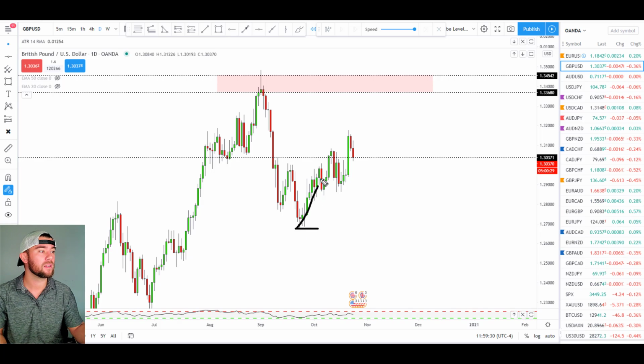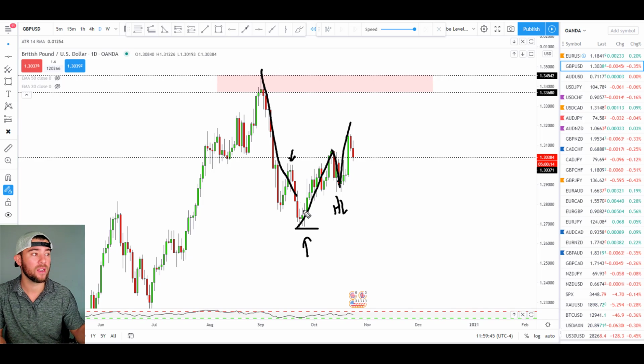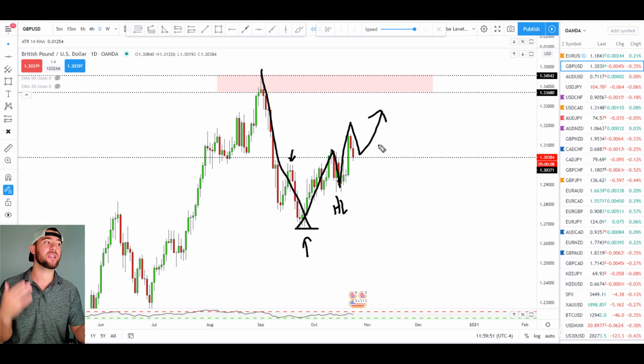We had a low. The market then pushed up, created a new higher high based on our previous high, a new higher low based on our previous low, and a new higher high. What is this telling me? Well, it's telling me we have a possible reversal on our hands. The market was pushing down. Now we're possibly in a reversal to the upside and going to continue this uptrend.